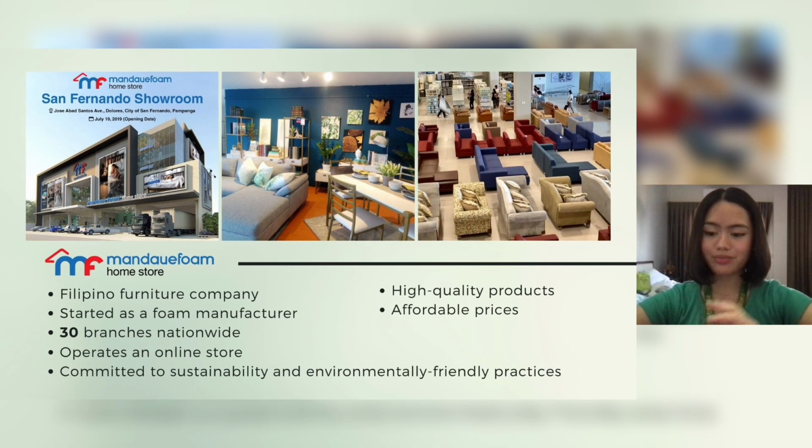Company profile. Mandawi Foam is a Filipino furniture company. It was founded in 1971. It started as a foam manufacturer and has since grown into a one-stop shop for home and office furniture needs. The company is headquartered in Cebu City, Philippines and has over 30 branches nationwide.